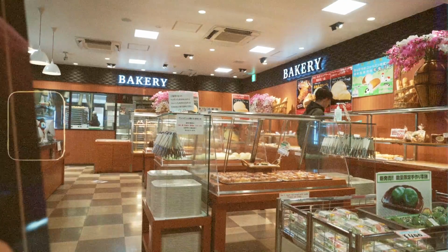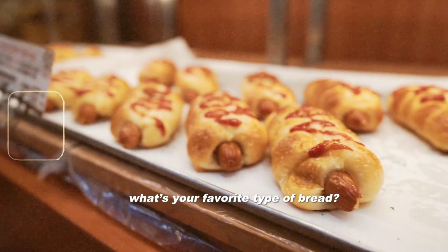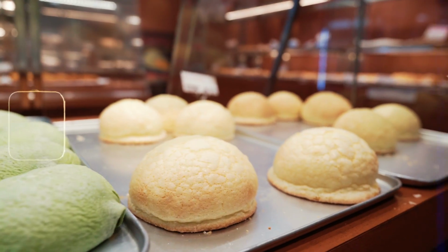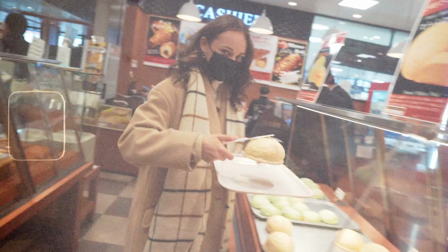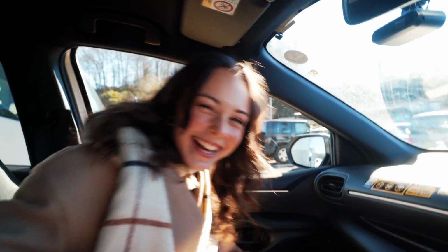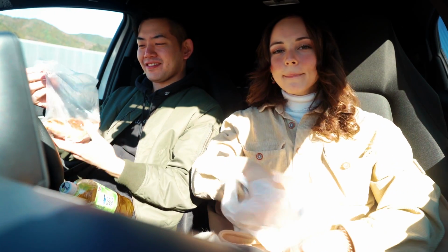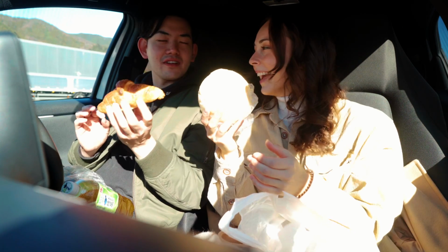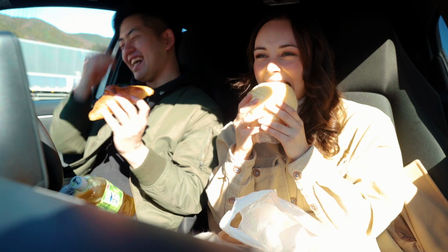What's your favorite type of bread? Melon Pan! While of course there are some standard bakery goods, one that stands out above the rest is Japanese Melon Pan. We're ready. And then I got Melon Pan! I love Melon Pan!